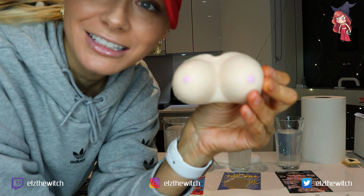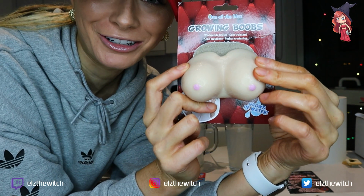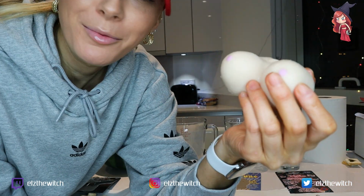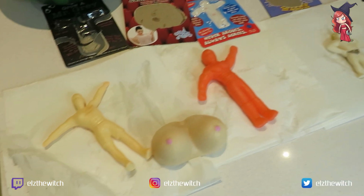Look at these. They started off sort of this size and now they don't even fit on the page. Jesus Christ. That is a decent rack. I'm happy with that. They've surprised me. This is the scenario that we're having. This is what we're dealing with.